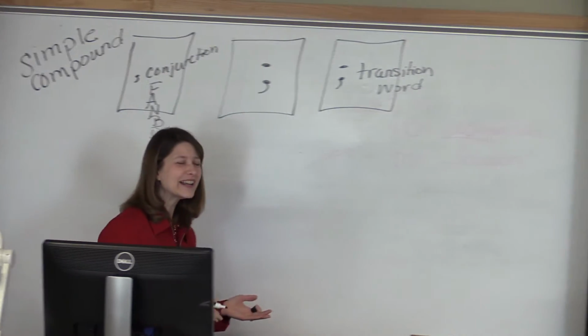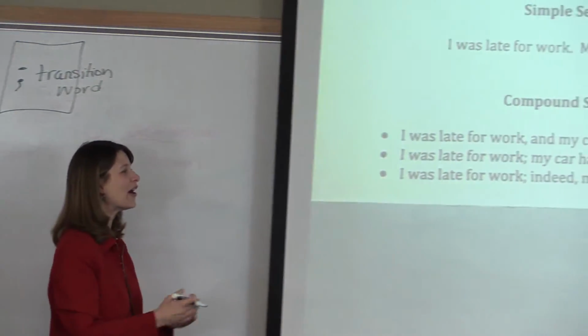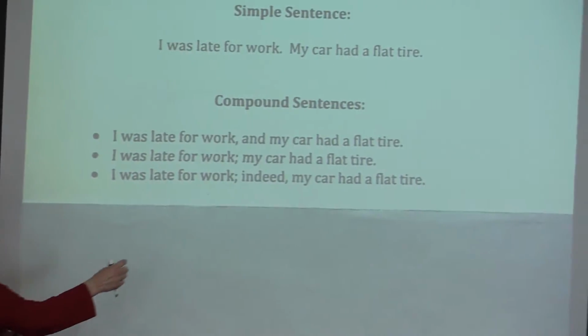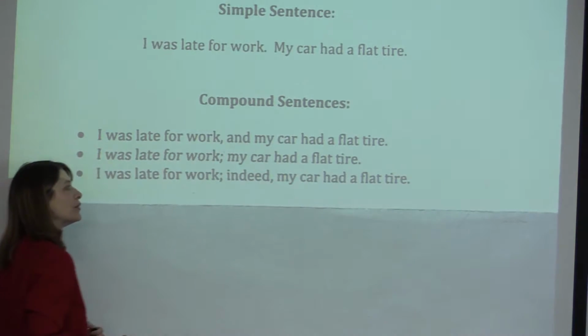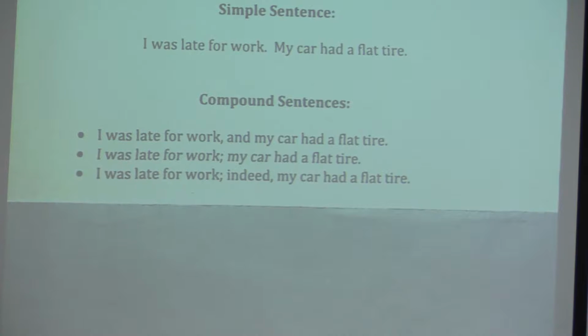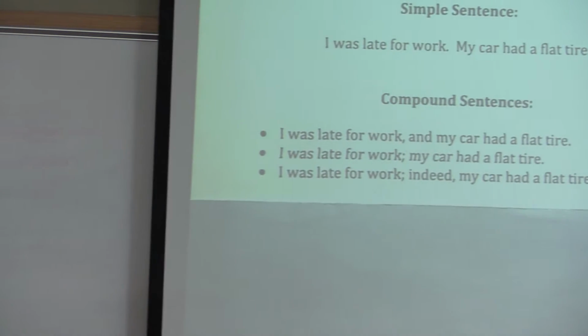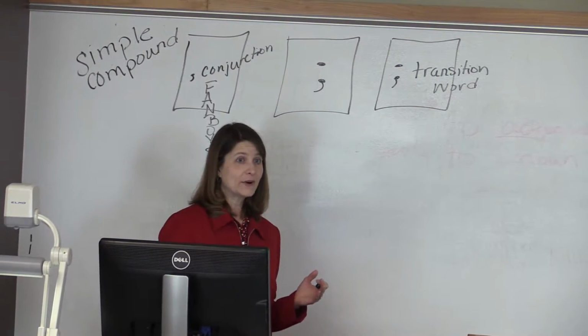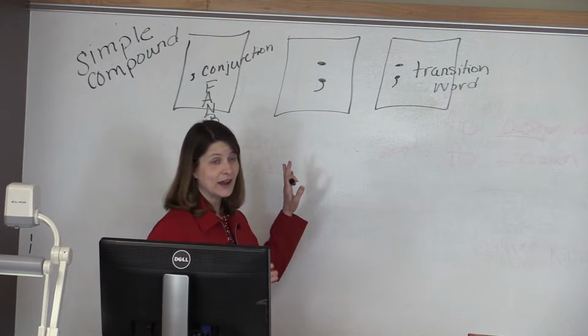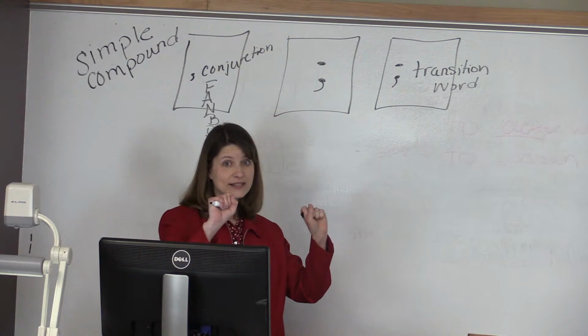I was late for work; indeed, my car had a flat tire. So I just gave that one little word to make a smooth transition. I put a comma after it because it's more than one syllable. So those were the three ways to make a compound sentence. Now, today, I want to talk about a third type of sentence. It's not a compound sentence. A compound sentence is two complete sentences.